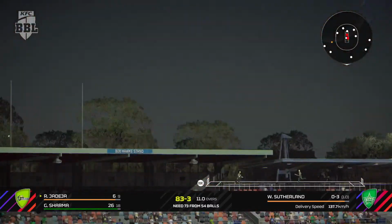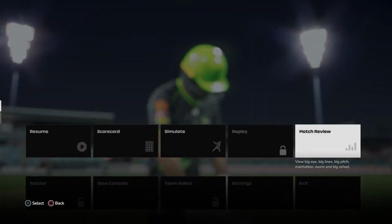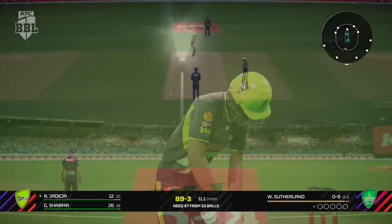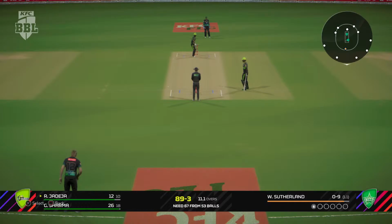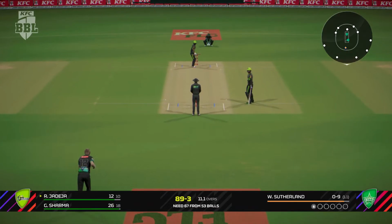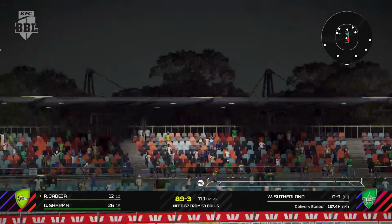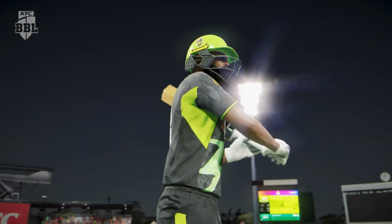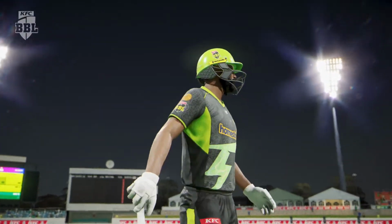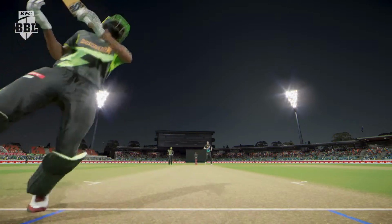Too much room and got what it deserved. Well, that's a very good hook shot, onto the shorter ball quickly and has hit that well over the boundary. That's huge. That's a biggie. It is out of here. Absolutely smoked off the bat. A fantastic shot off the back foot, really well timed.